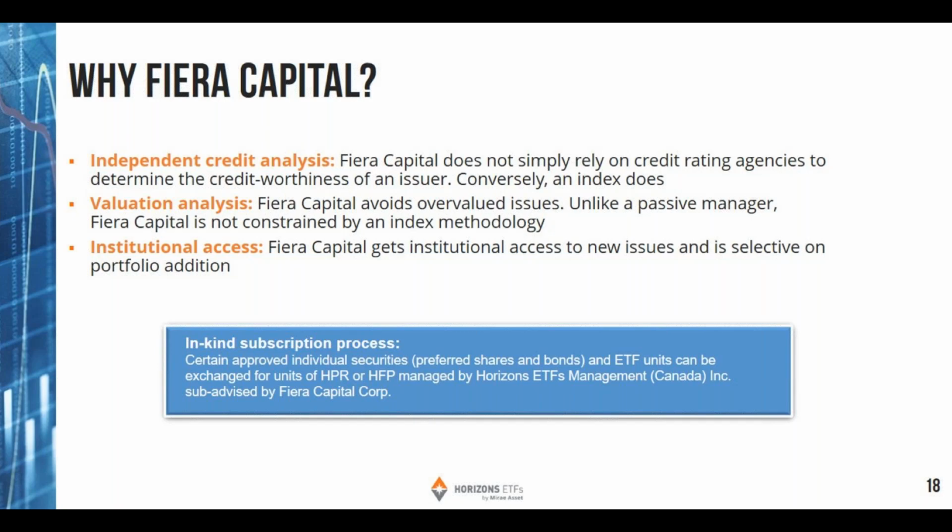So I wanted to take this chance to remind people of an opportunity called the in-kind subscription process. We're able to accept individual preferred shares or preferred share ETFs on an in-kind basis. There has to be a certain minimum, and it has to be approved by Fiera Capital. But we're able to accept individual preferreds or preferred share ETFs into our ETFs on an end-of-day NAV over NAV basis, and there might be a very, very small commission placed by the executing dealer. But that's an opportunity without having to sell and buy. We can do it on an in-kind exchange basis. If you need more information on that, please contact us.